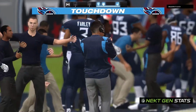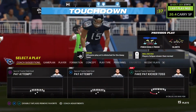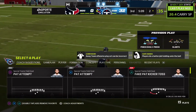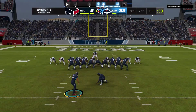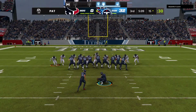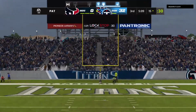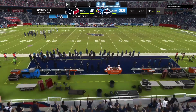Touchdown, Titans. For as big and strong as some of these guys are, especially when you see them in full pads, it is sometimes hard to appreciate how truly fast they can move. That was incredible. Now Bullock to add the extra point. Now, these have been no picnic for him so far. He's missed 2, but this one is good.